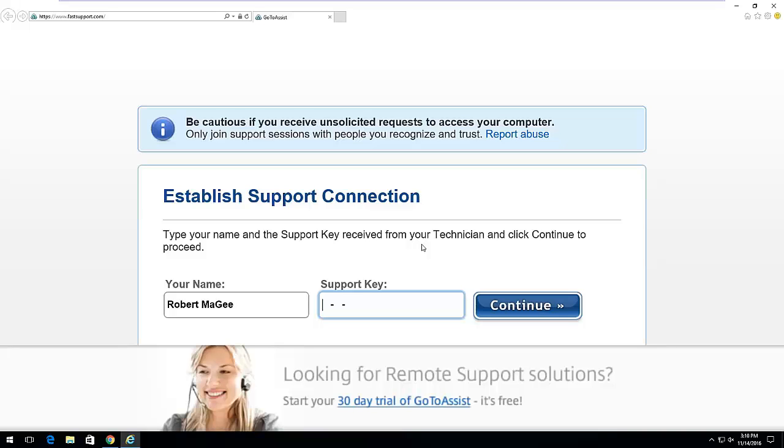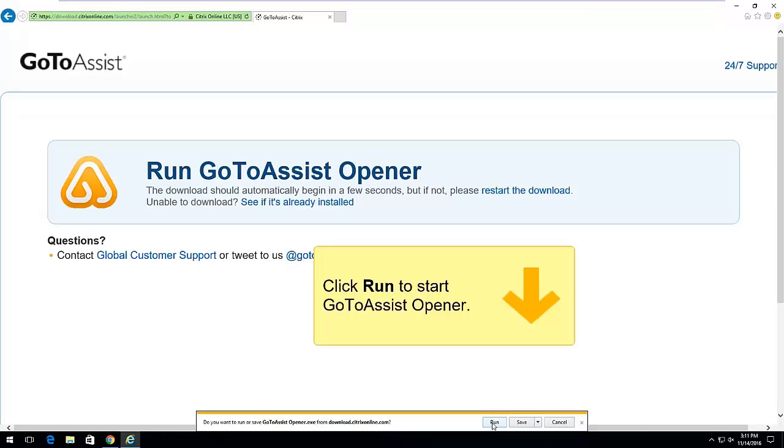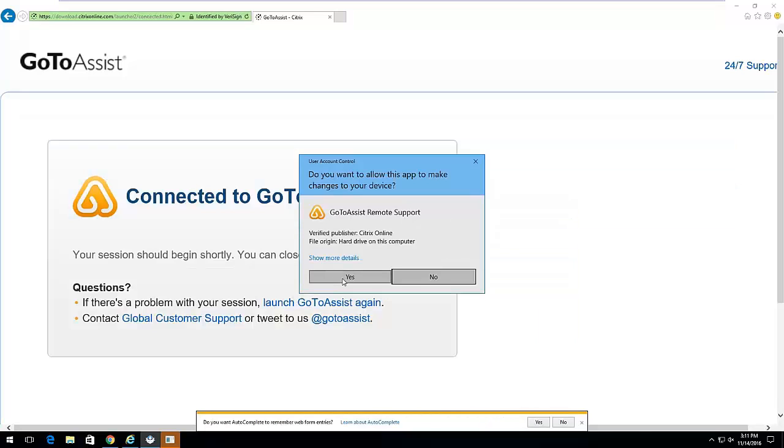All right. Do one thing. Let me provide you a support key. Type it in the box. Okay. Type in. Are you ready? Yes. Click on Run. To start opener. Do you want to allow it to make changes? Yes.